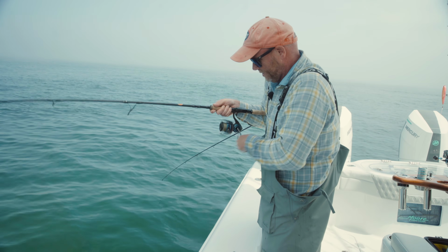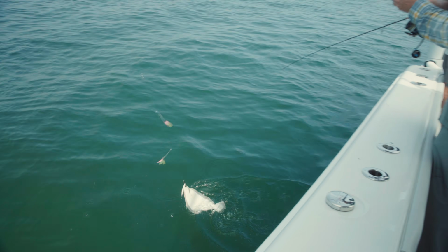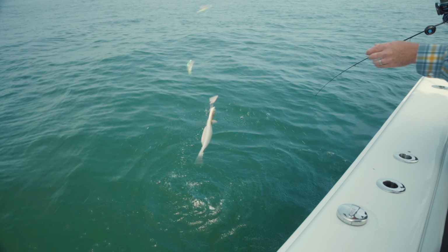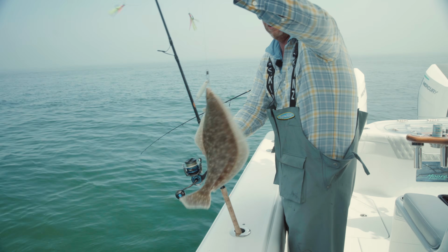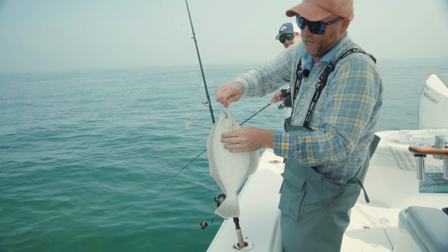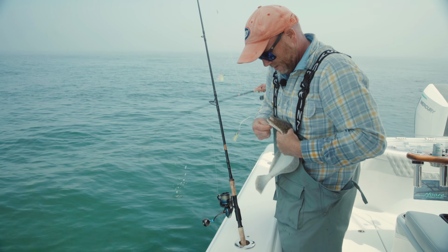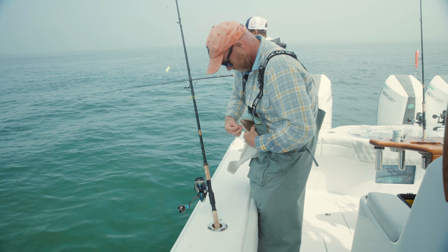That feels like a decent fish. And it is a fluke. Now, size limit is 17.5 inches. I don't think this guy's gonna make it. We're getting close, but I don't think it's quite the cigar. So I'm gonna release this fish quick and hopefully upgrade. There we go.